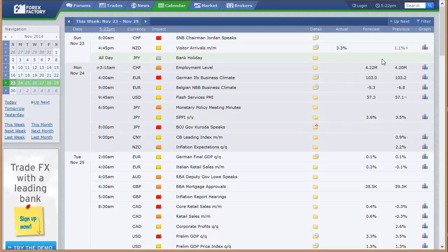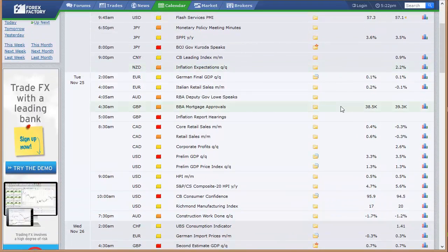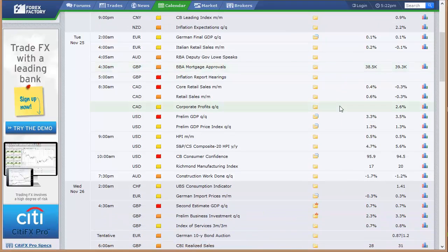Let's look at the economic data that's coming out this week. Japan's bank holiday on Monday, Sunday going into Monday, so not much action probably in the yen there. Switzerland's employment level, German IFO business climate, Belgian NBB business climate. We got flash services out of the U.S. We've got monetary minutes from the last meeting out of Japan and their SPPI. China's got their CB leading index and the inflation expectations out of New Zealand Monday night.